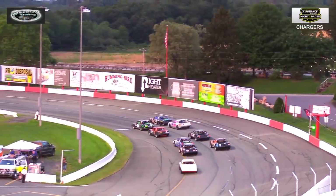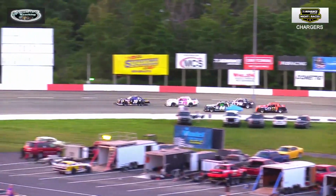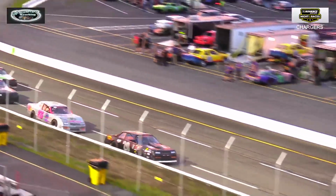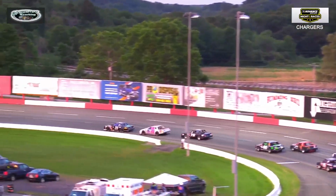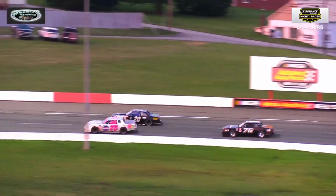Integrity Coatings Chargers back off and underway. Don Linebarger, with a little help from Carliani, is going to push by leader Justin Frampton. Action everywhere through turns 3 and 4. And leads lap 2. In on a battle for the lead with Carliani and Don Linebarger Jr.